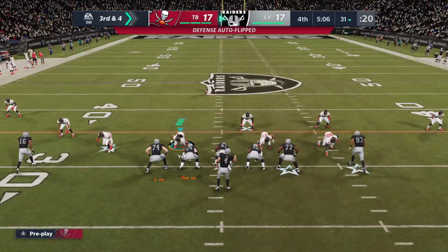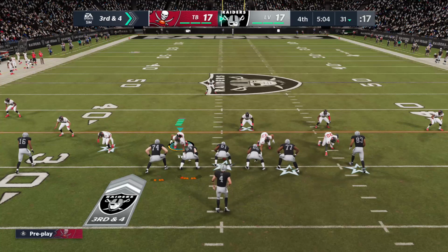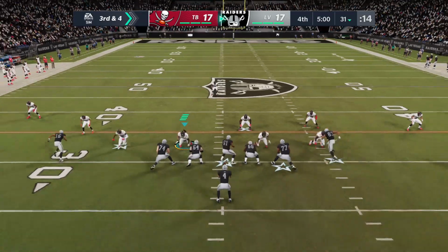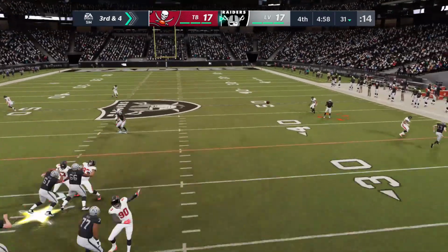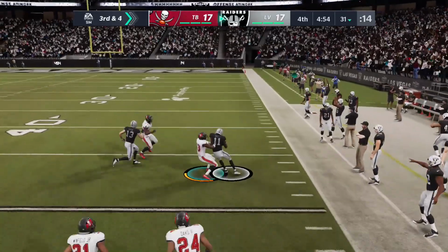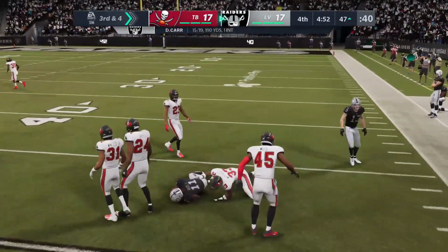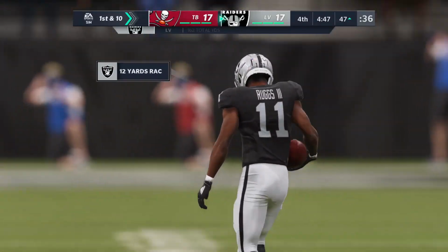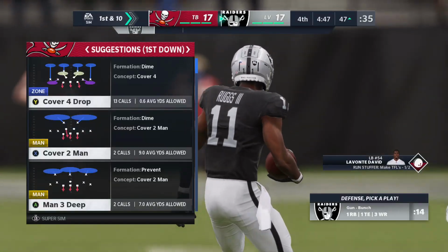Give him 9 yards on the 2nd down screen play. The Raiders on 3rd down. They've only converted once in 4 tries. This is 3rd and 4. And he's got the hook up to Ruggs. And he'll be taken down, but not before they work it across midfield. Give him 22 there on the 3rd down conversion.